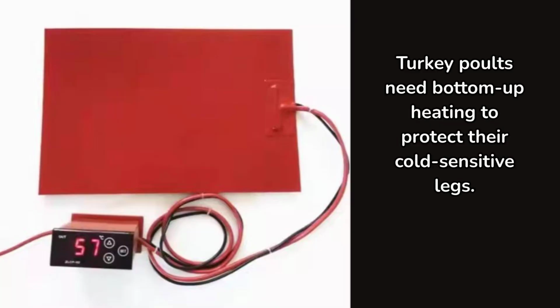The first crucial element in raising turkeys revolves around leg health, closely tied to managing heat, water, and their day space. Unlike chickens, turkey poults have a unique circulatory system, making their legs especially vulnerable to cold. That's why I've adopted an unconventional brooding approach. Instead of providing heat from above, I use an electric heating pad under their sleeping area, creating warmth from below. This simple change makes a world of difference in preventing leg problems.